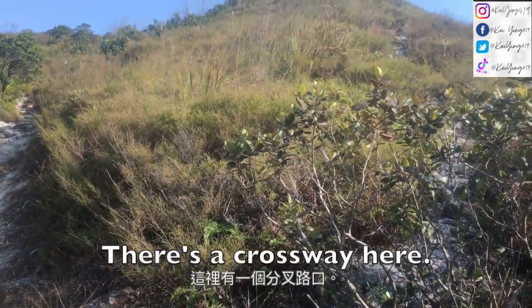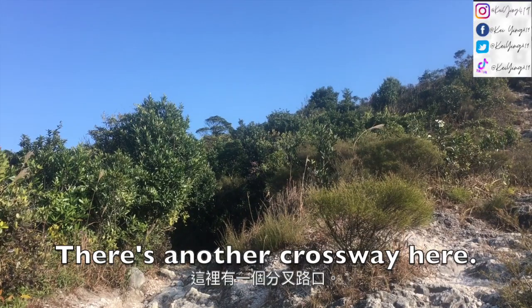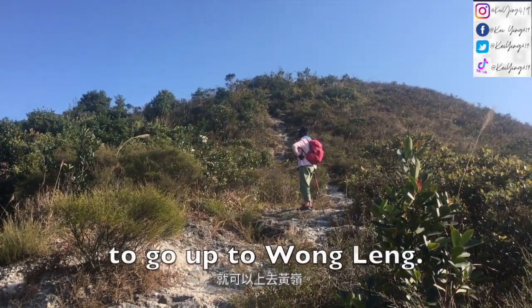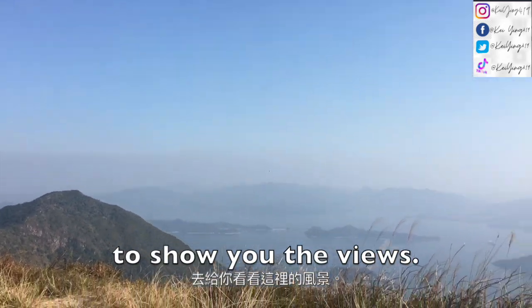There's a rock here for you to take a photo. There's a crossway here, and we have to keep following our left hand side to go up to Wong Leng. There's another crossway here. We actually have to go right to go up to Wong Leng. We arrived at Wong Leng. I'm gonna fly my drone here to show you the views.